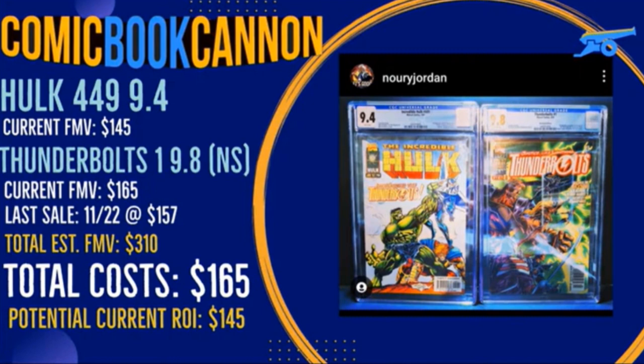This book is down a bit, maybe just due to the market and the economy, a little bit due to the Winter Soldier show showing us all that. And now we've kind of moved on from that. So we're kind of waiting, but it hasn't gone down an extreme amount. I think at its peak, it wasn't peaking that much over $200 in a 9.4. So it hasn't been a horrible drop considering the market. Thunderbolts #1 in a 9.8. Now remember, this is a newsstand copy.